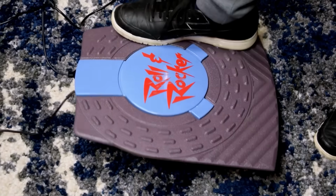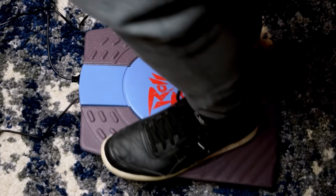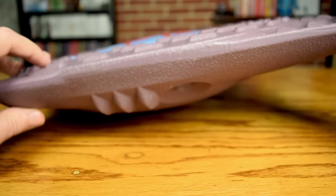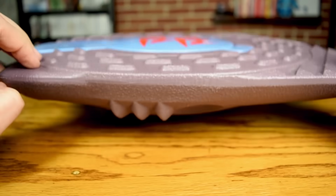Nintendo was all about innovation, but here's something that they never made. The Roll and Rocker was by LJN, yes, those same people that made those terrible licensed games, and it was supposed to be a hands-free controller. Stand on it and you'd lean to try and move your character. The problem? It barely recognised any movement at all. Actually, what ended up happening was you just fell over.